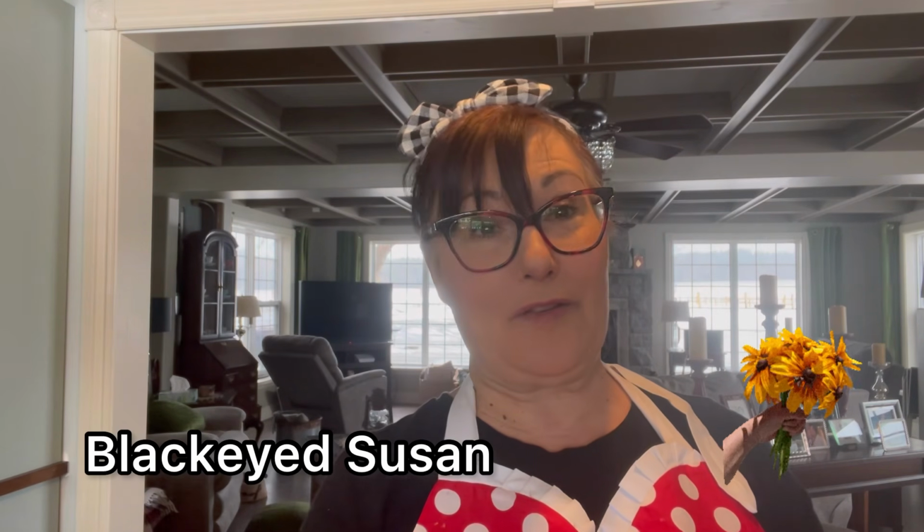Black-eyed Susans, one of my favorite flowers. They're absolutely beautiful in the garden. Bees love them. Echinacea. We can't talk enough about echinacea. Echinacea in your garden is gorgeous. There's a reason the bees love them. They are beautiful, they're fragrant, and they're medicinal.